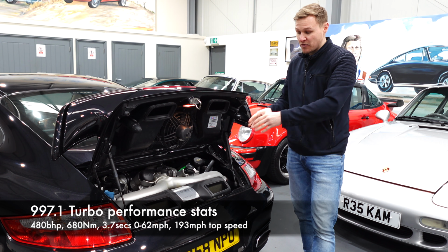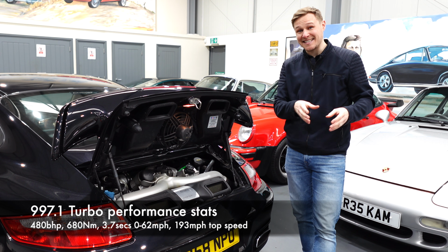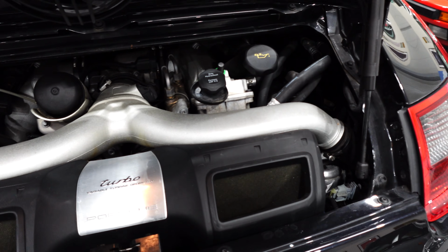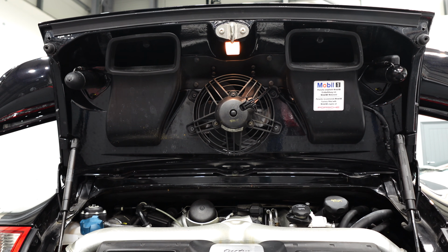The other reason it's so revered and admired by enthusiasts is the reliability. They just don't go wrong. So the ownership experience of these is incredibly pleasing.